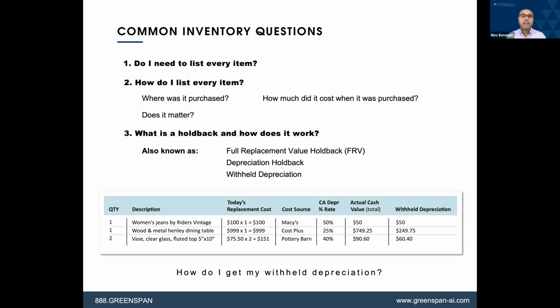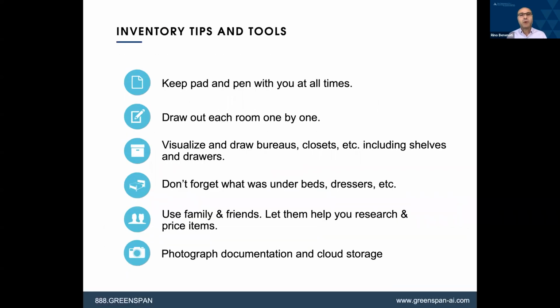That's how that works. Next slide, we're going to talk about some tools and tips and things you want to think about. Keep a pad and pen with you at all times. Very important. Some of you are probably waking up in the middle of the night thinking about things you lost. It's just coming into your memory at that time. Reach over the nightstand, grab your pen and pad, and start writing. That's okay. That's how people do it. Draw out each room one by one. That helps you visualize the drawers, the bureaus, the closets. Don't forget the shelves and things inside the drawers. Don't forget what was under the bed and the dressers.